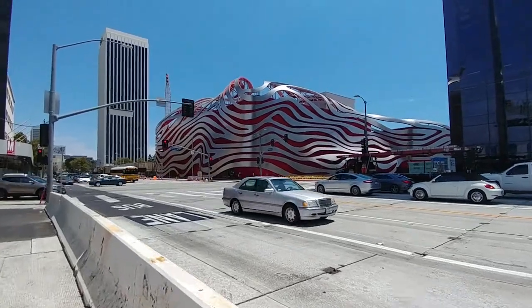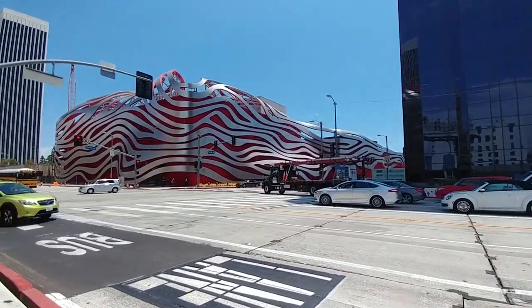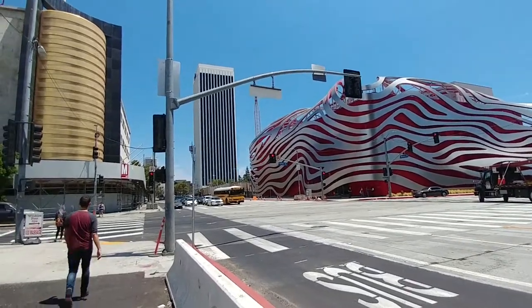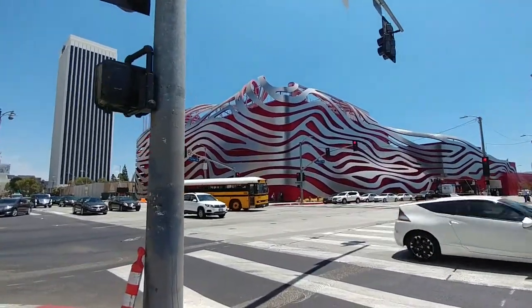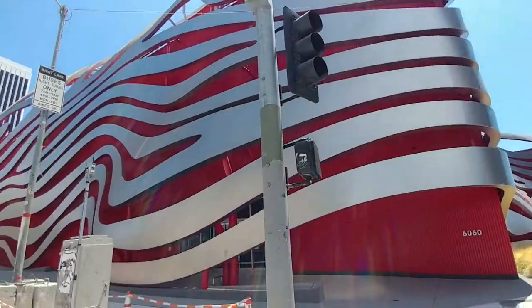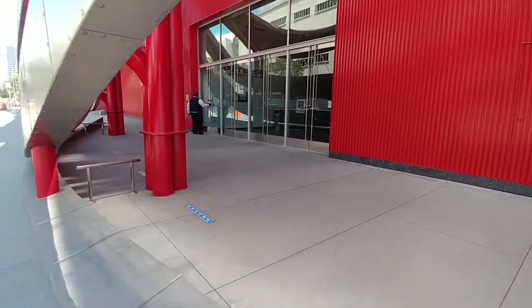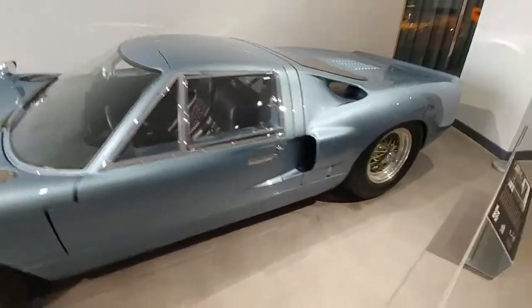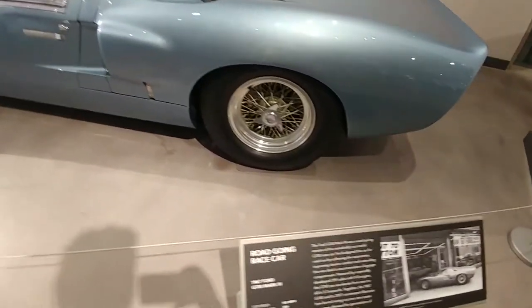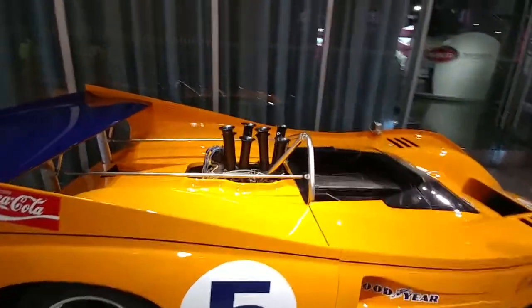Today we are here at the Peterson Automotive Museum. Looks pretty cool. Not too far away from Rodeo Drive, like about 5-10 minutes. Yep, it's gonna be a great day. Look at those carburetors up top.